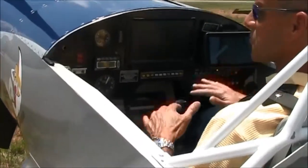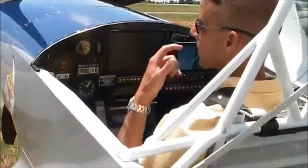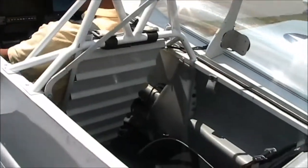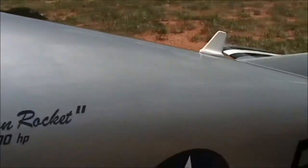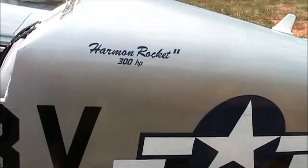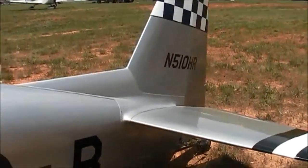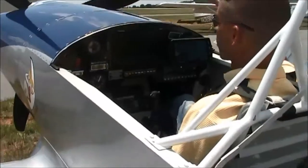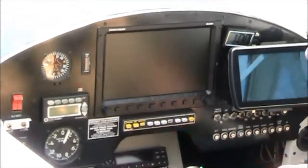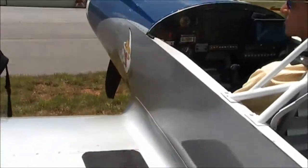So, this was the step. Back then, when I bought this, they did not have the RV-8s. The RV-8 had not come out yet. So this was the airplane to have that had more horsepower and faster and a little bit more room. But I bought it from a guy in Santa Ana, California. Most of these airplanes back then were on the West Coast because the guy, John Harman, that designed it and put it all together is from San Diego.